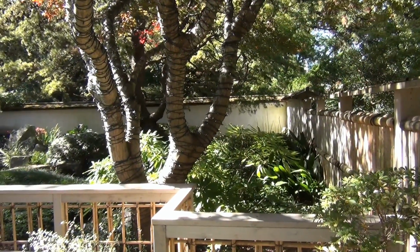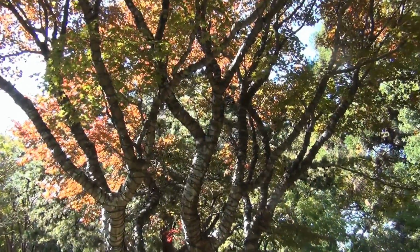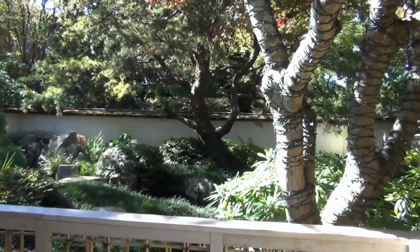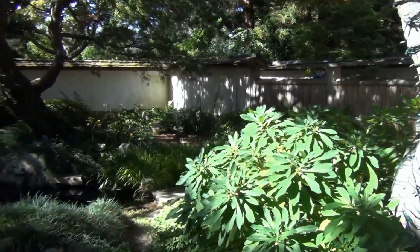And I'm sure this Japanese maple here is probably 35 years old, 40 years old maybe. But this is what can happen if you take a space and you develop it.